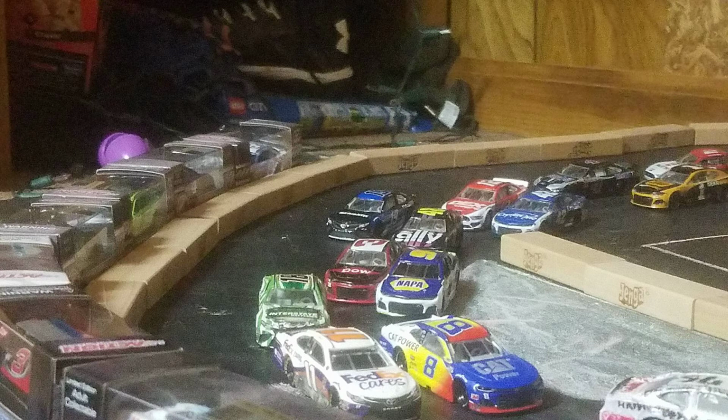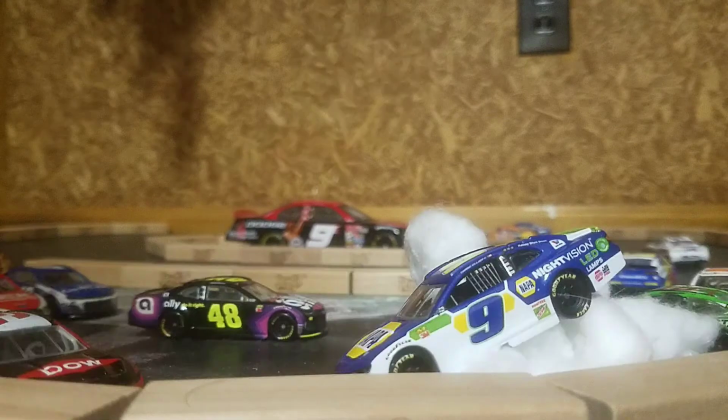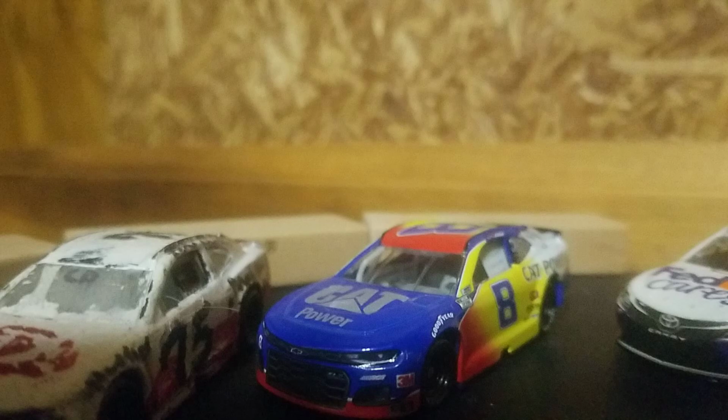Just right there, he makes contact with Chase Elliott. They both go into the outside wall. Chase Elliott is already off the ground and swirls in the air and collects Martin Truex Jr. and Kyle Busch. Red flag is out. Corey Dunn is your leader at the moment. Let's see how he can do on this restart. We should be restarting around lap 5 or 6.